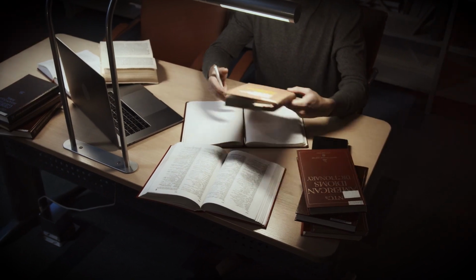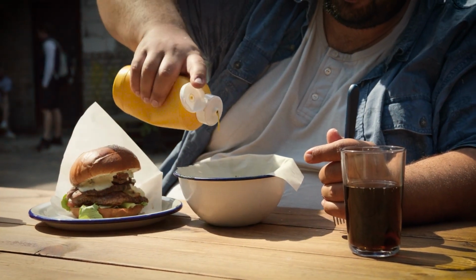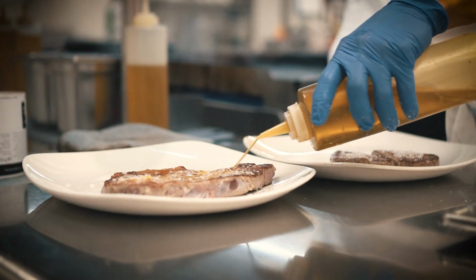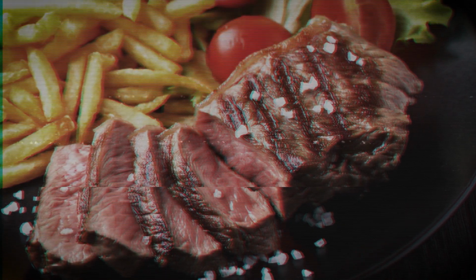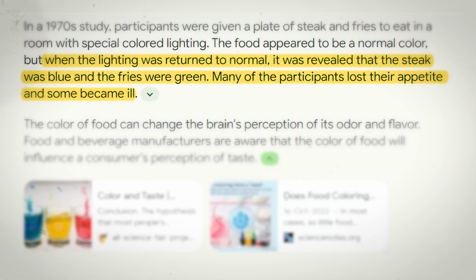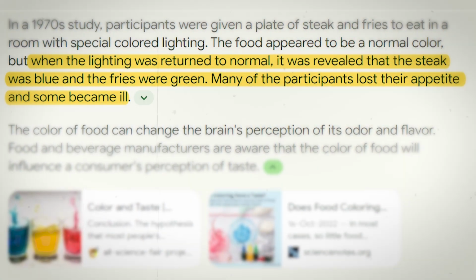Published in Fast Food Nation, a more extreme study dating back to the early 1970s offers some insight into how color affects our appetite and perception of food. The subjects were served what appeared to be a typical plate of steak and fries. The room, however, was installed with specialty lighting that changed the color of how the food looked. Under this lighting effect, the participants thought the steak and fries tasted fine. Once the effects were turned off and the lighting was returned to normal, it was revealed that the steak was dyed a blue color and the French fries were dyed a green color. Upon seeing this, many of the subjects lost their appetite, and some became ill.